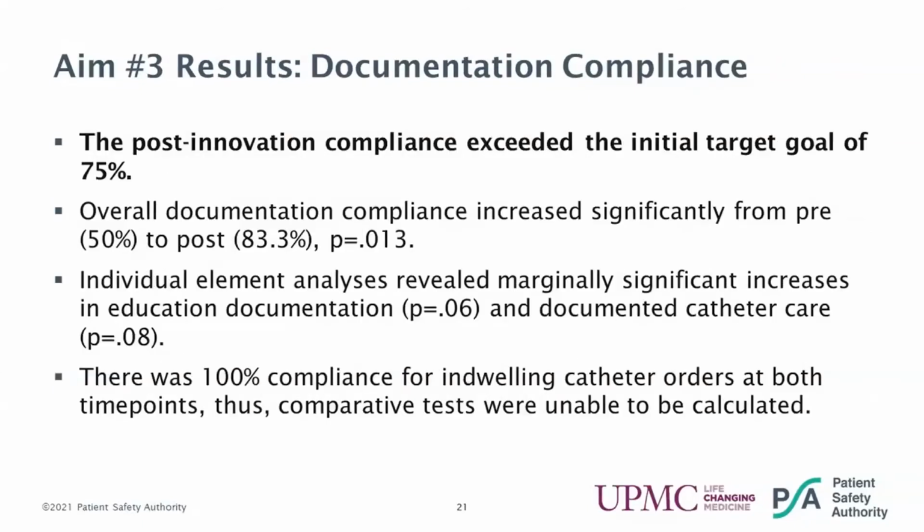And then we get into aim 3, where we also got some very promising results. The post-intervention results exceeded our initial aim of 75% overall documentation compliance. There was also a significant 33.3% improvement during the intervention phase.